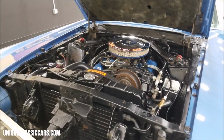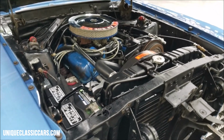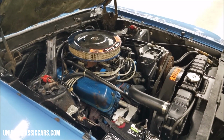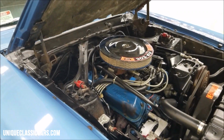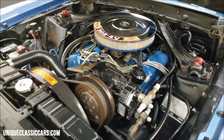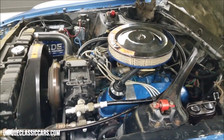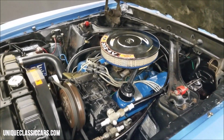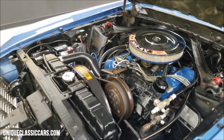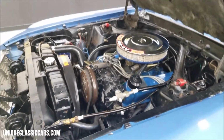So I figured, going to look pretty stock underneath there. Looks like we have a newer battery. That 302. AC compressor. And again, power steering, power brakes. Remember that AC is cold. Sounds good underneath there. Also appears to be a newer radiator by the looks of it.